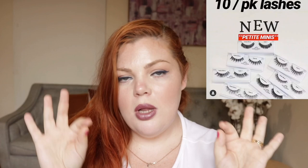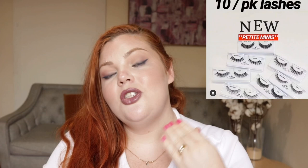It's an Australian company, and they have released something called Petite Minis, and they are a 10 pack for $45. They are mixed styles made for smaller eyes and smaller eye shapes, which is fantastic because so many people have to cut their lashes. So these are already made a little bit smaller, still gorgeous, still flary, still lush, just a tiny bit smaller for people with smaller eyes, because not everyone has massive eyes. I don't have massive eyes.